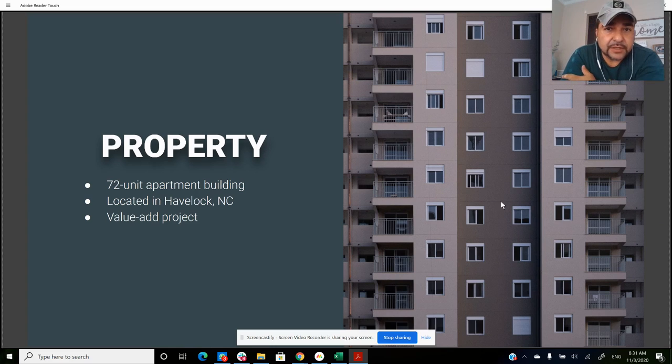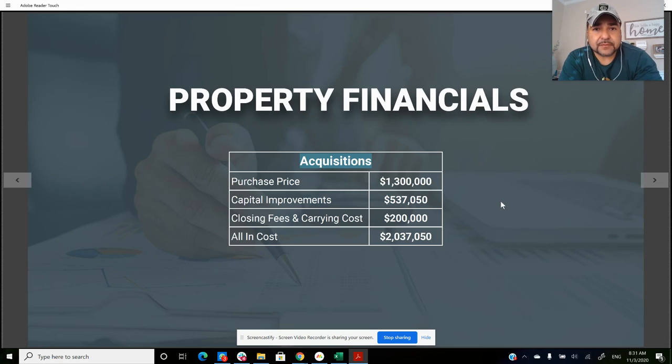A little history on the seller. Her husband had passed away a year and a half earlier. It was just too much for her to handle. She had, I think, a couple hundred single-family houses she would lease out, and she was just a little bit overwhelmed. So we were able to buy the property from her.